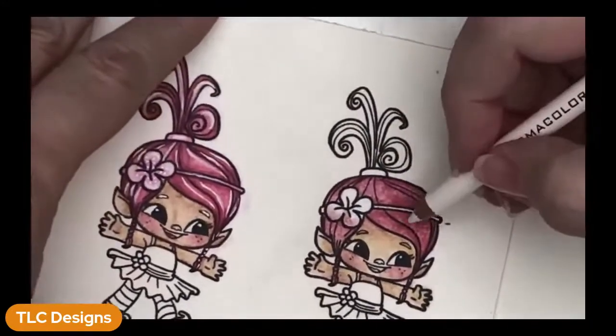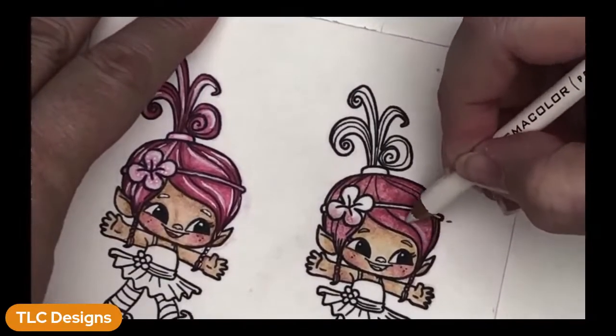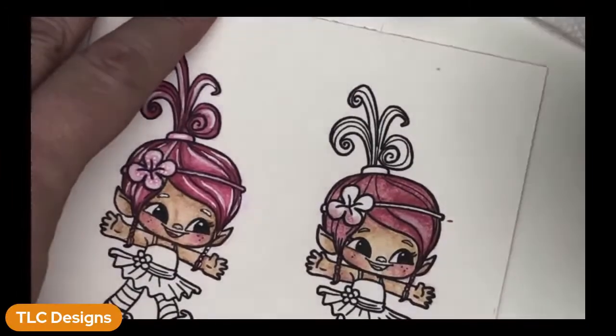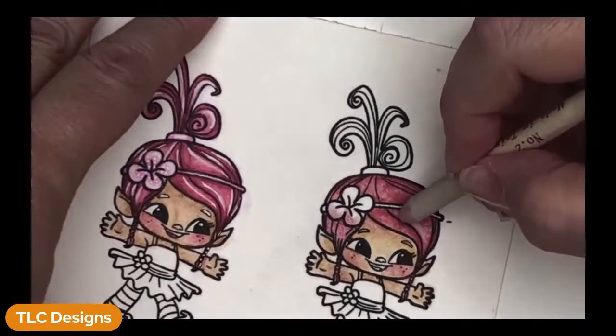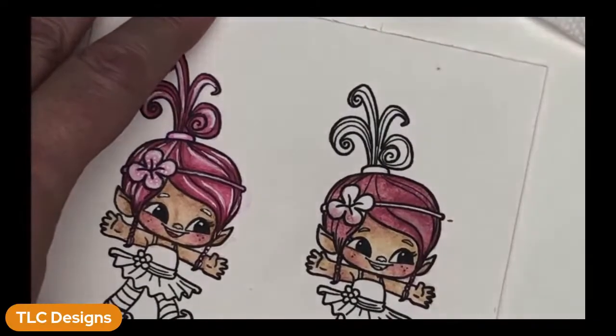So now that I've blended, I want to put some of this white in and melt that white. So you get that.